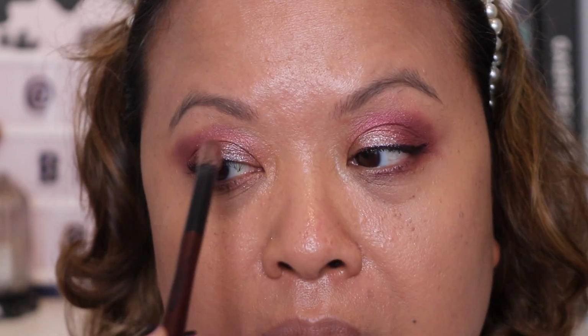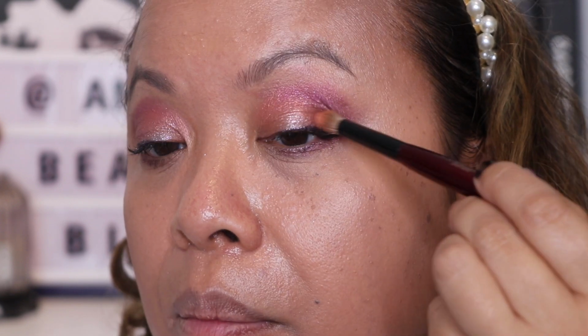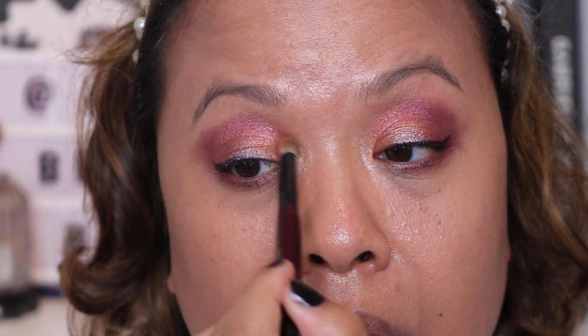Taking it into the crease again, and then I think I might go in with that coral shade, taking a different brush, then using this coral shade. Just gonna put that back around the eye, just so we've got that sort of corally colour coming through again, which is really, really pretty.